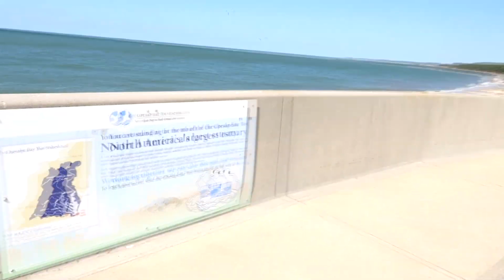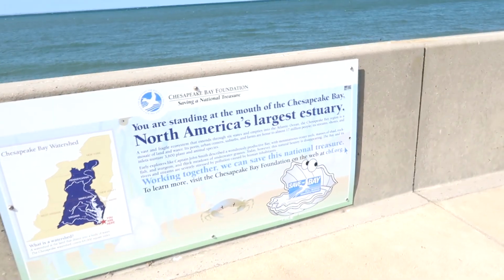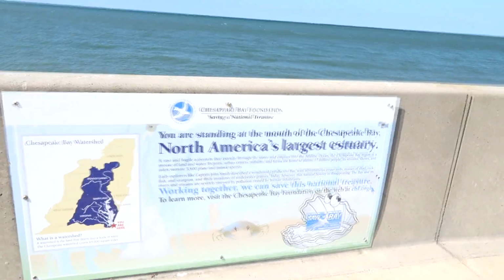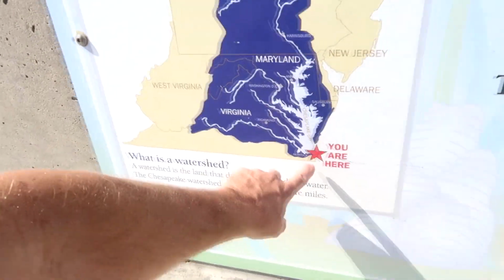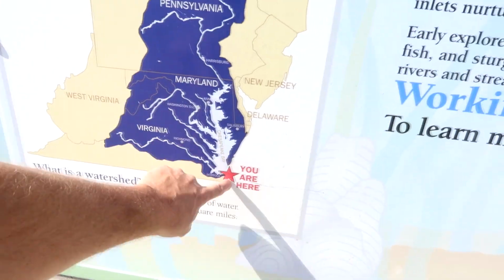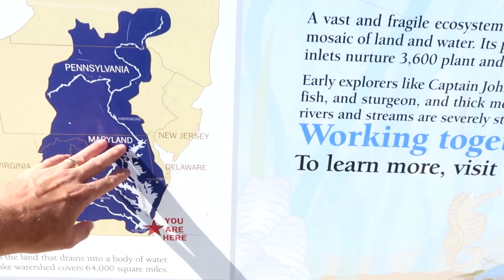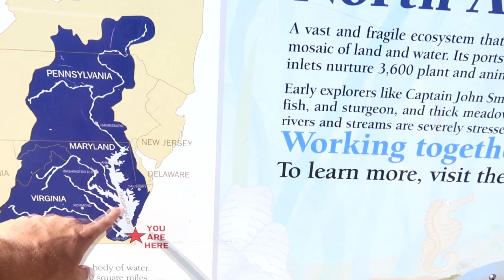So there's a little sign here that talks about how you're actually standing at the mouth of the Chesapeake Bay. This is North America's largest estuary. You can see how they show that you're here. The Chesapeake Bay is this huge body of water. There's part of it that's Virginia, there's part of it that's Maryland, there's part of it that's Delaware.